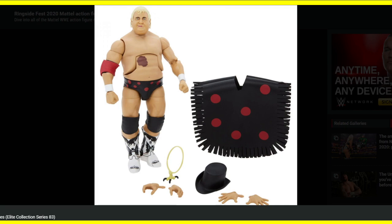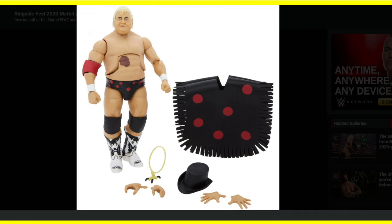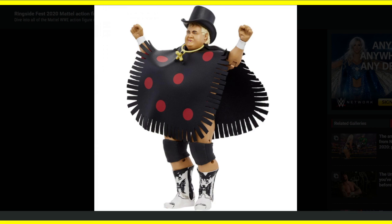We've got Dusty with the kind of less known red and black polka dots. Obviously, he's most famous for the yellow polka dots. This is when he had the red polka dots. So, a little bit different coming into the line, which is cool. There he is with the accessories on. I feel like this is going to be for your older collectors, for your fans of classic wrestling. I can't see too many kids racing out to grab this version of Dusty, but it's great.